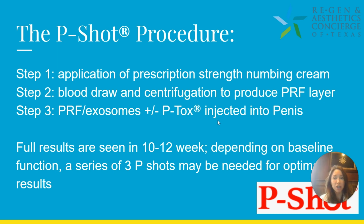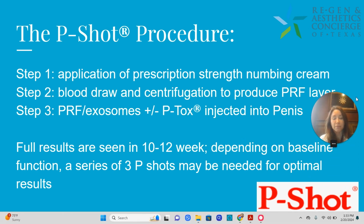Full results from the P-Shot are seen in 10 to 12 weeks, and depending on baseline function, a series of 3 P-Shots may be needed for optimal results.